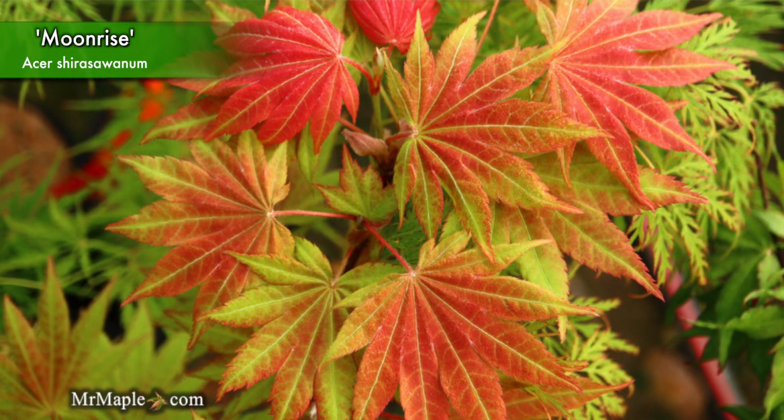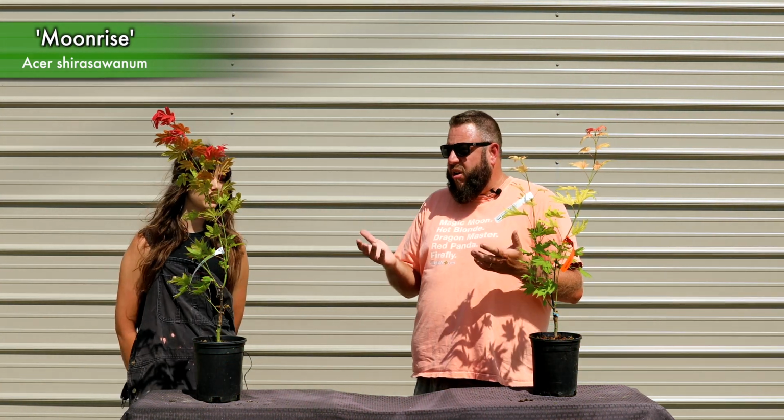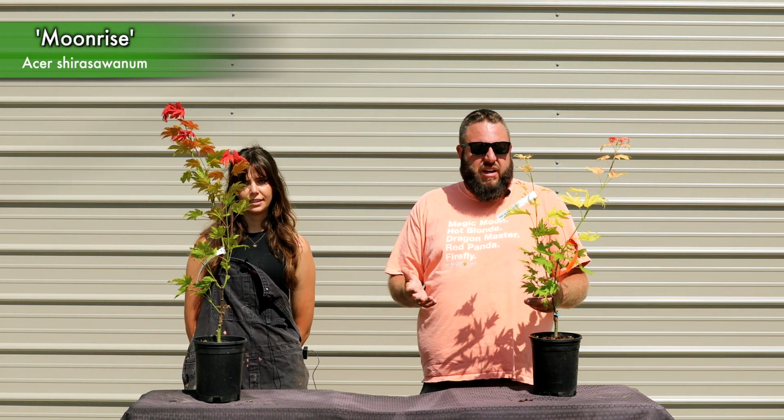You can get that apricot pink in the spring, that yellow chartreuse. Even now, the new growth. I mean, we're in September, and the new growth is amazing on this. It's got great color going on.